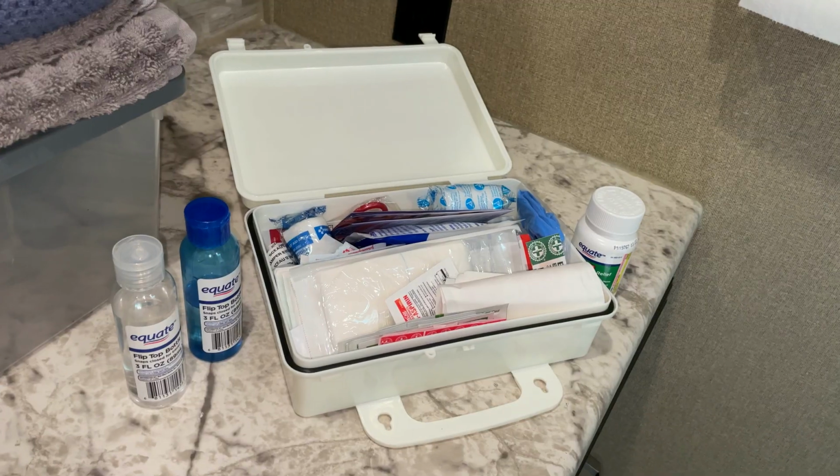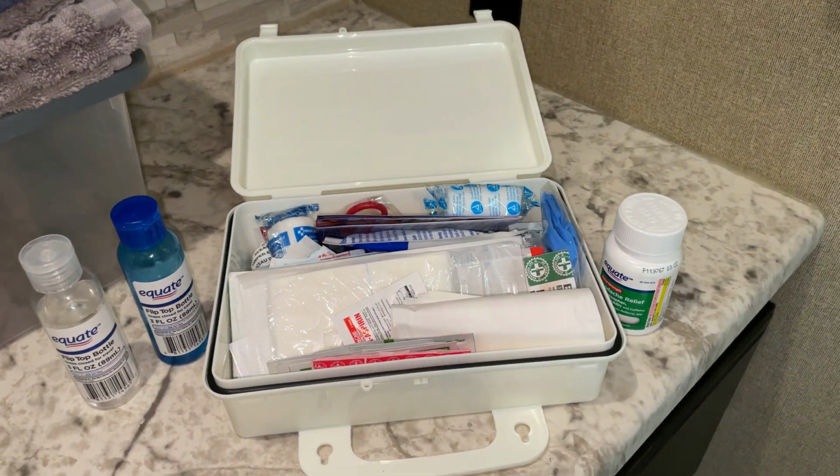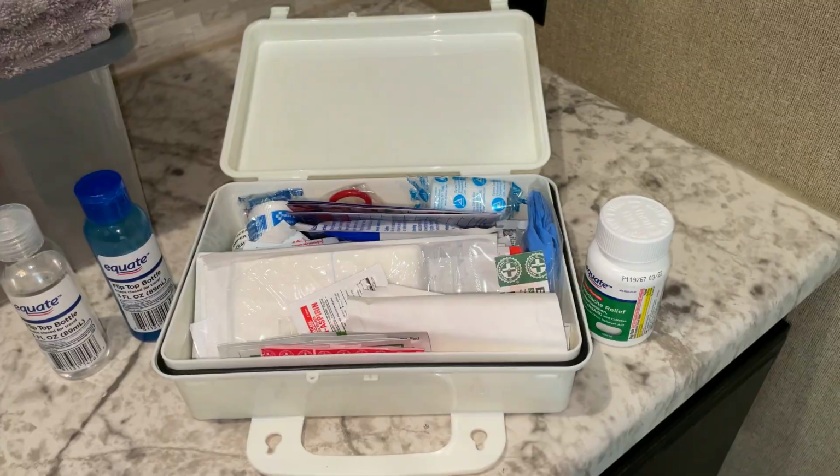Having a first aid kit in your camper is common sense, but I want to elaborate on this real quick. First, get a nice big first aid kit, one with a lot of things in it. Don't get one of these tiny little travel ones. Second, you should add this to your winterizing and your de-winterizing list.